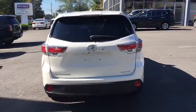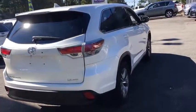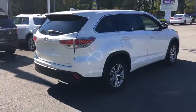child safety locks. This isn't just a vehicle, it's an experience, so stop in for a test drive today.